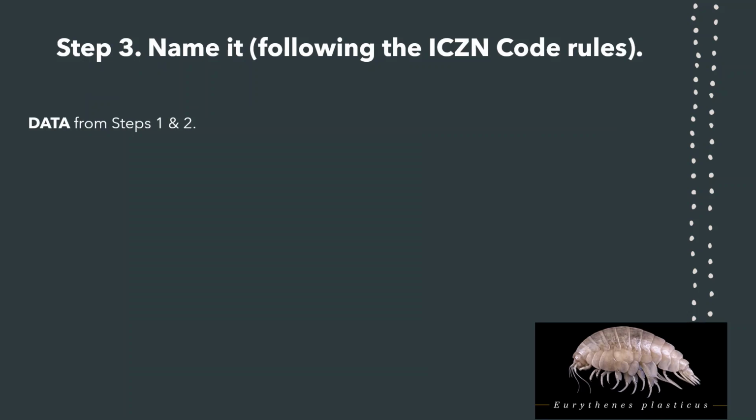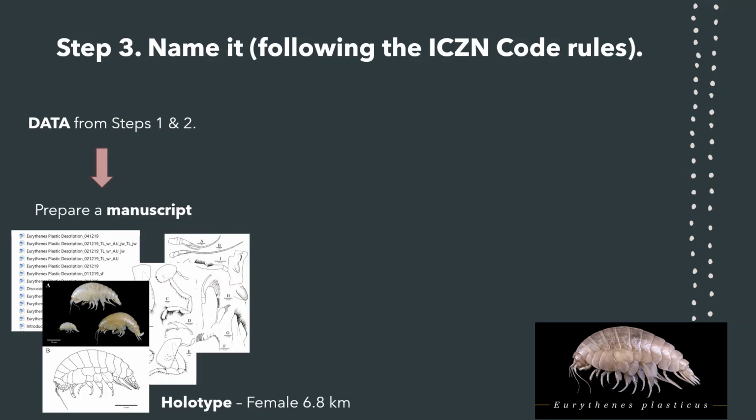Step 3 is to name the new species. So a species is a fundamental unit of measure in biology. While you might have a new species, you just can't name it. You only get to give it a scientific name after completing a lengthy and rigorous process set by the International Commission on Zoological Nomenclature. This process aims to ensure that there is no duplication of that unit of measure. So how do you get from the data to the name?